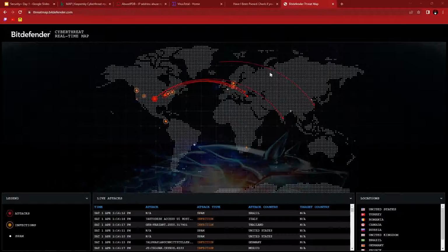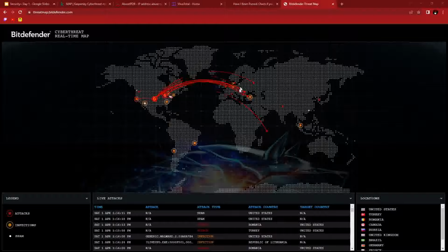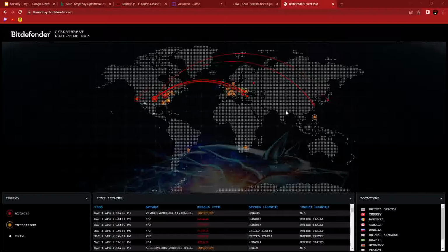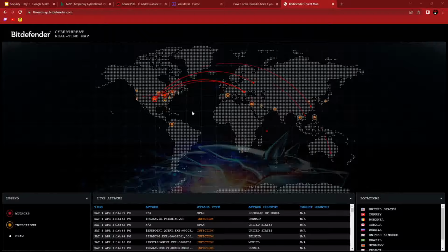Now, mind you, a lot of these look like they're coming from Europe specifically, and they could be, but also keep in mind that the oceanic fiber line connects the U.S. to the west coast of Europe. So I'd be lying if I said I could trust how accurate these really are. But it's a good visual of the pure number of attacks, I think. It looks fun, yeah.